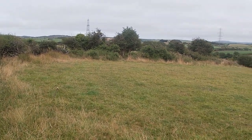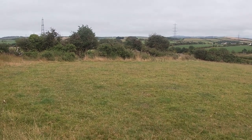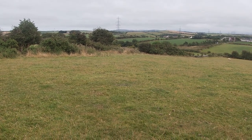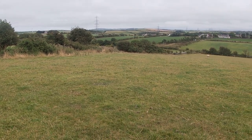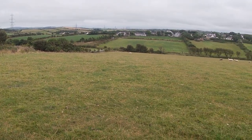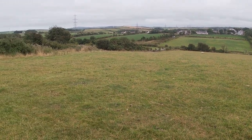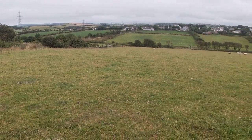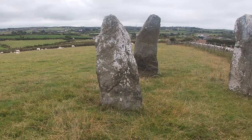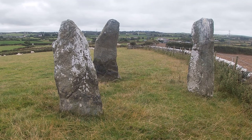The modern wind farms are scattered across the landscape now, but when this site was occupied in the Bronze Age, I would imagine it was more or less an open vista. A lot different to how it is today. No development, no pylons, no wind turbines, just open farmland. And these were the first farmers, weren't they, in Britain, that erected these.